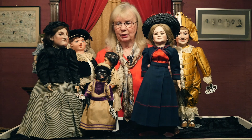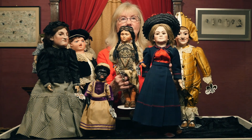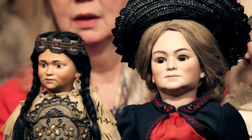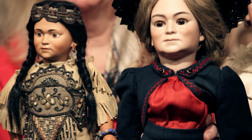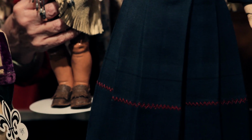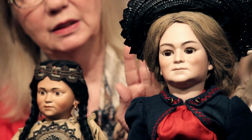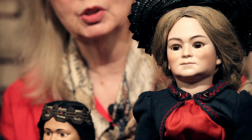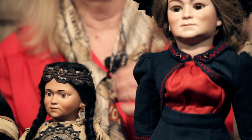I want to show you something very interesting. You see these two dolls? They look totally different, yet both of them are marked Simon & Helbig 1303. They're both the same model from Simon & Helbig. And what would happen is, with some variation in the fact that the lady has glass eyes, the Native American has painted eyes, difference in the complexion, difference in the size, which makes a great deal of sense when it comes to the sculpting of features, that you can get more definition the larger the size.